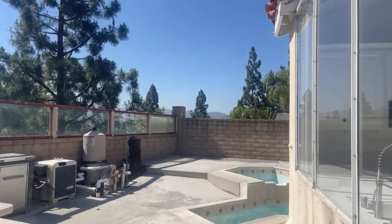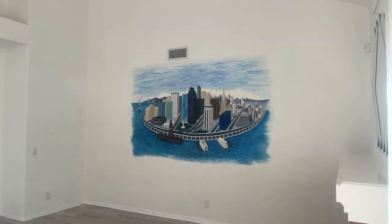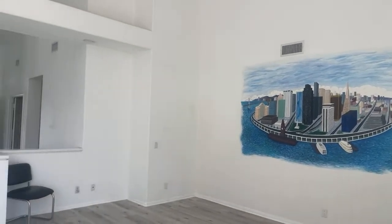All right, you guys, let me know your comments. I know one person already said, paint over it. Another person said frame it, which I really like that idea. That was cool. And I'll show you how all the flooring turns out.